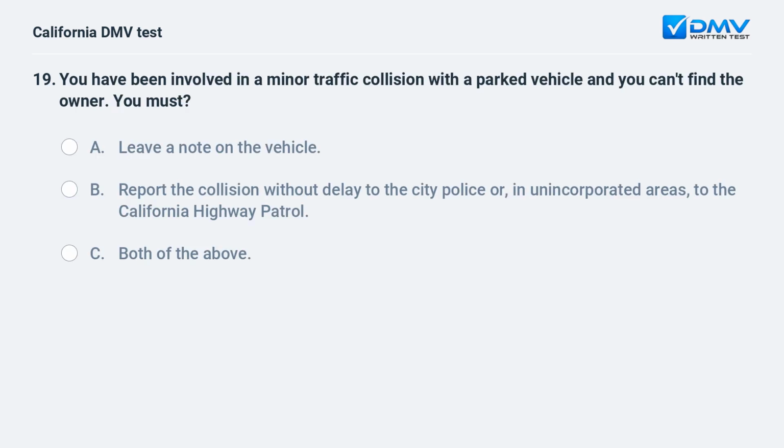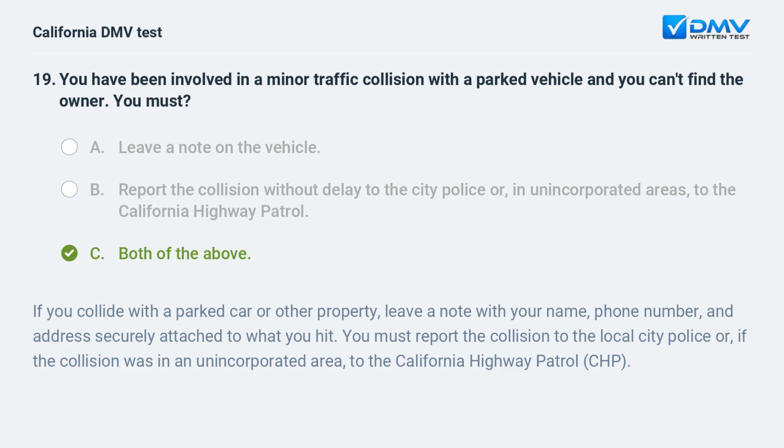You have been involved in a minor traffic collision with a parked vehicle and you can't find the owner. You must A. Leave a note on the vehicle. B. Report the collision without delay to the city police or, in unincorporated areas, to the California Highway Patrol. C. Both of the above. C. Both of the above. If you collide with a parked car or other property, leave a note with your name, phone number, and address securely attached to what you hit. You must report the collision to the local city police or, if the collision was in an unincorporated area, to the California Highway Patrol (CHP).